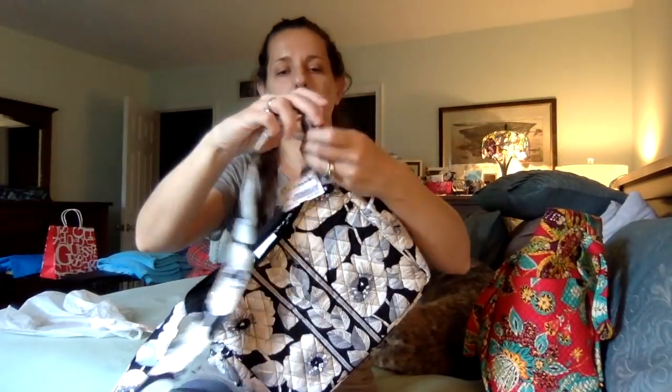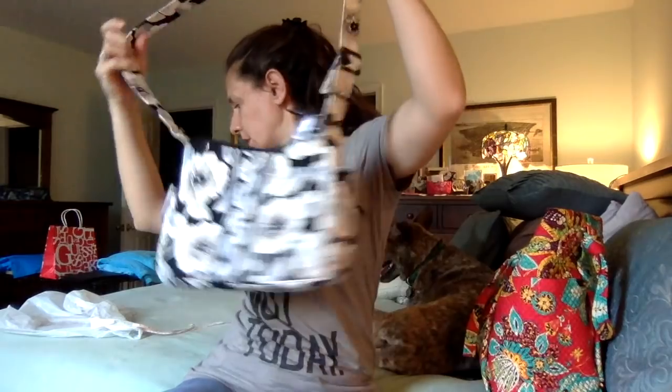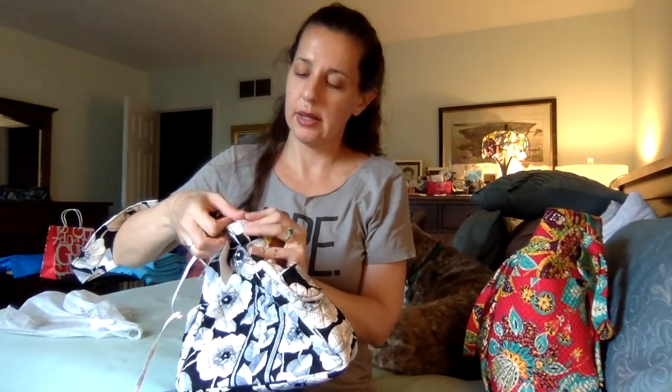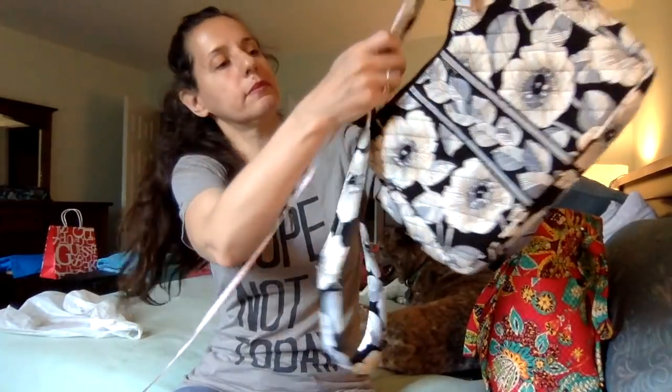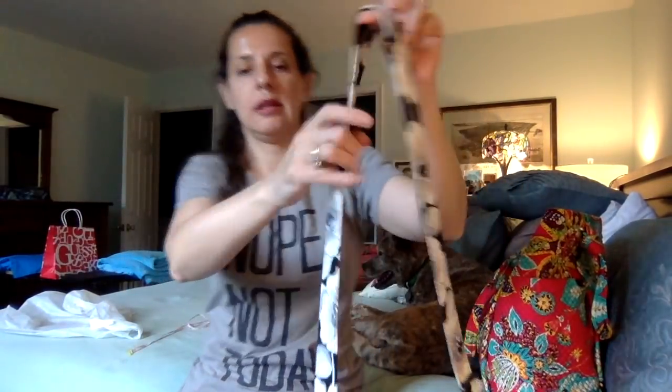Okay. That's about as long as I can get it with all the sewing here. And so now, at its longest, about 40. See what that looks like on.